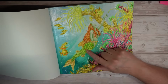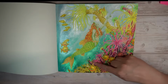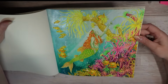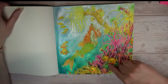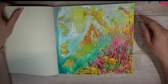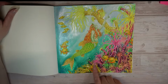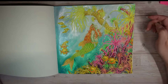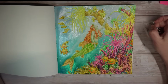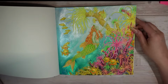Pencils are Luminance and Holbeins. Holbeins tend to be the brighter ones. Obviously the fluorescent-y colours are most definitely the Holbeins, because you don't get those in Luminance. I think I've done the fish and her in Luminance, and all of this in the Holbeins in the main. Some of this looks like Luminance down here. I can tell from the colour palette which are which, but yeah, the brights are the Holbeins. The more normal looking colours are the Luminance, because you don't get fluorescence in Luminance.